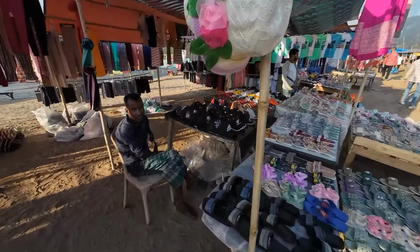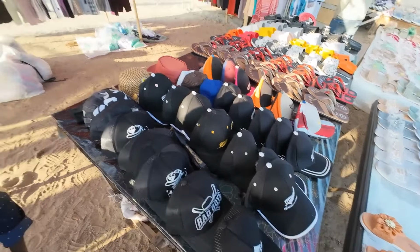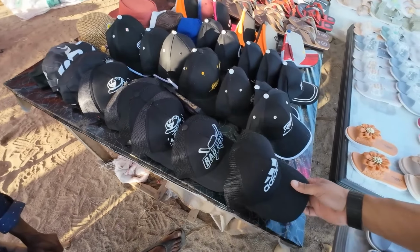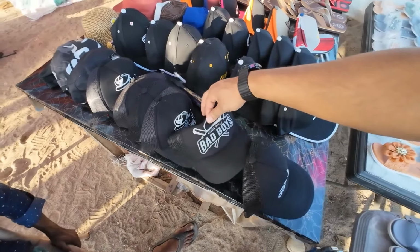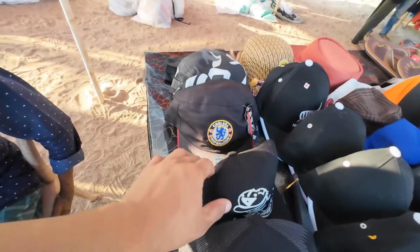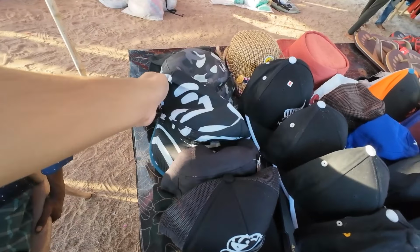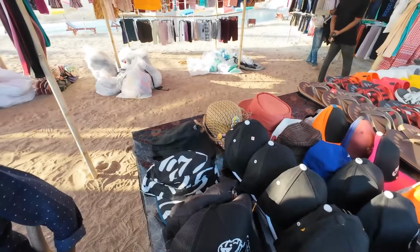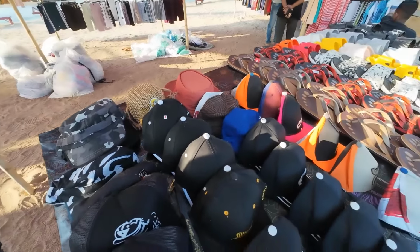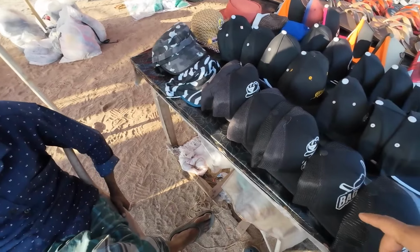Let's see. Assalamualaikum. How are you, brother? 120. Okay, bad boys. We got bad boys, guys. Street style. Got different caps here. Chelsea. What's this? Nice. I don't know. Which one should I get? 120. So these are 120 taka, guys, a hat. So that's less than a dollar.